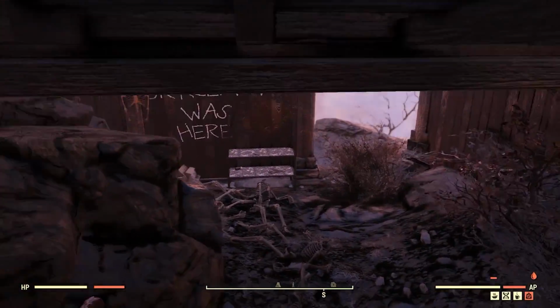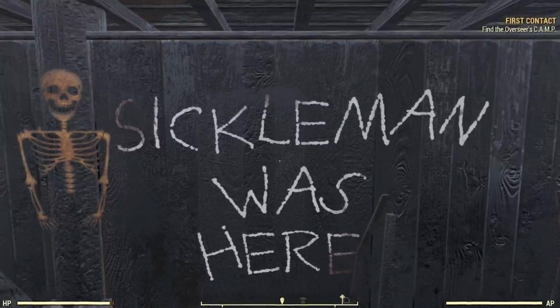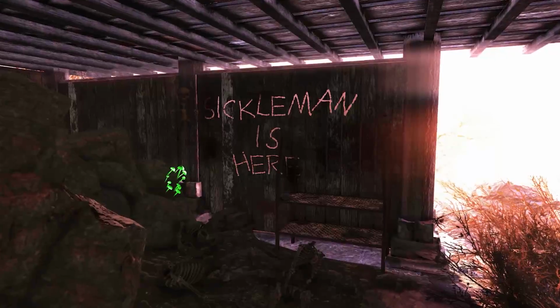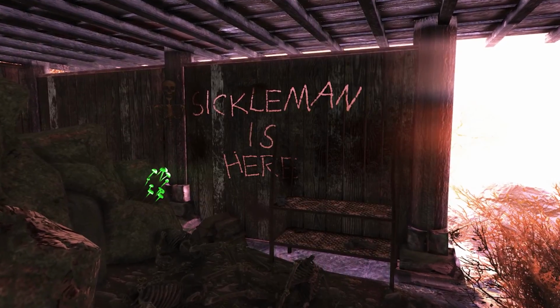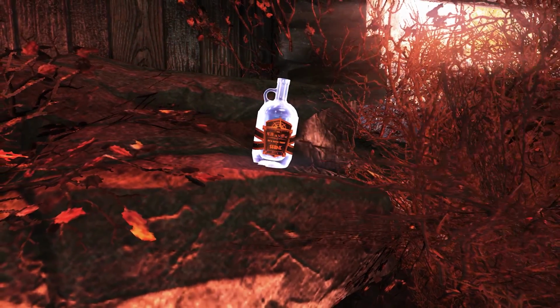I'm sure many of you are familiar with Sickle Man was here. This was one of the pre-release screenshots shared around Fallout 76, and as such, it got a ton of attention. But with the Wastelanders update, Sickle Man was here actually turned into Sickle Man is here. And even further, at this location, you could find a now empty Nuka-Cola bottle. This being something only added in with one of the recent DLCs and giving your character significant buffs.